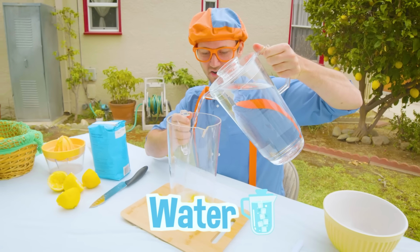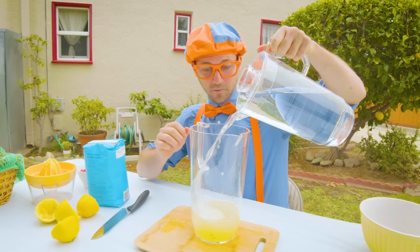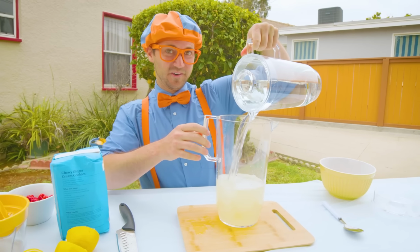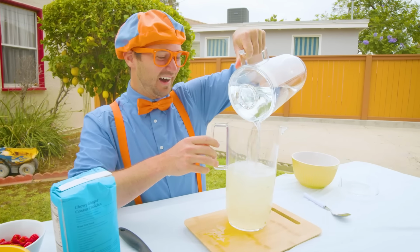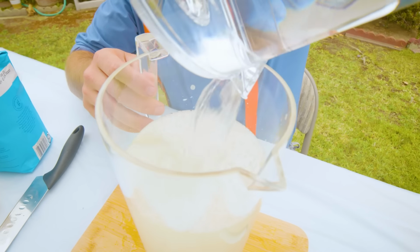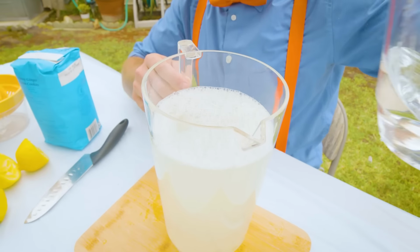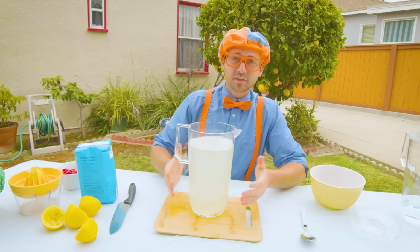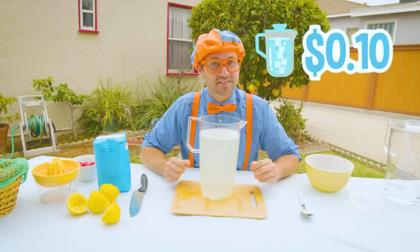Okay. Whoa! Whoa! Whoa! Oh, that's a perfect amount. Okay. So the lemons were free. The water was 10 cents.